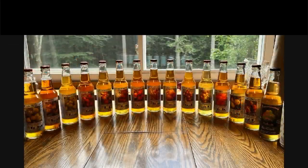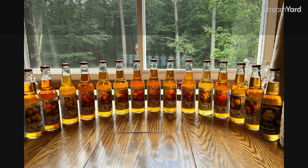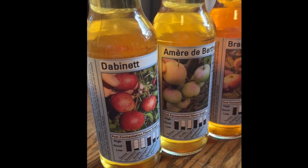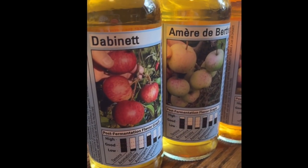Shall we talk about this amazing set? I'm going to put this little photo up here, and folks who aren't watching this live will be able to see these incredible single varietal ciders. There are 17 bottles, and off on the right hand side is the Perry. Each photo is of that particular apple. I believe it was probably taken in your orchard, right?